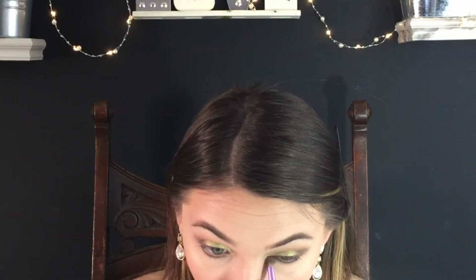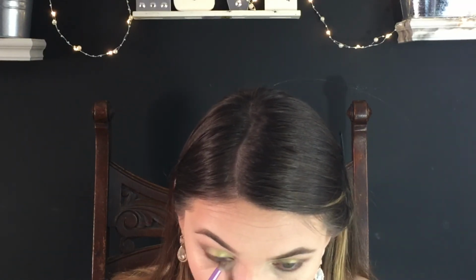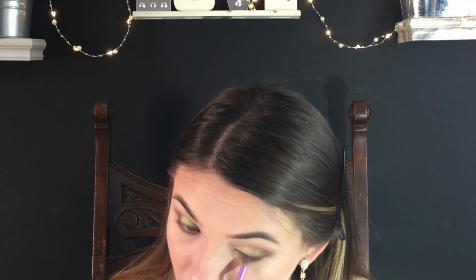I'm just taking this brush. This is just a crease brush, and I picked up Gala and Splurge, what I used on my transition, and I'm just going to help buff this line out a little bit. I wish that I had a liquid gold glitter liner, because I feel like it would be really pretty with this look. Or even right here on the lower lash line. I'm going to pick one up, actually.